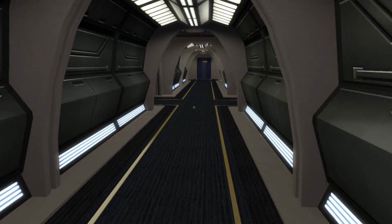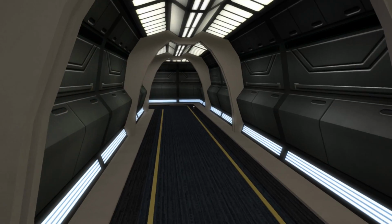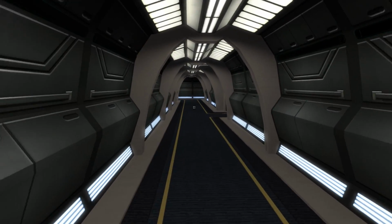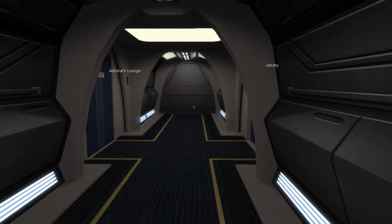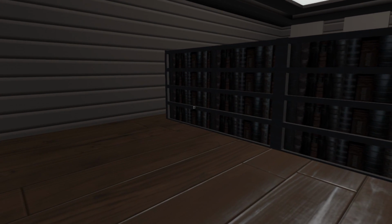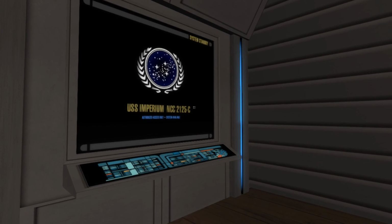Is there anything back this way? Because we might be heading for a loop at this point. Yeah, I think we're back where we started. So I think this way would be the only way to go. And the turbo lift is no doubt an elevator, so there's no doubt more stuff going on elsewhere. Let's take a look at the library. Yeah, this is pretty nice.